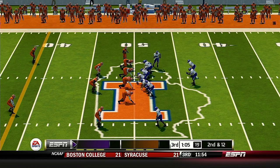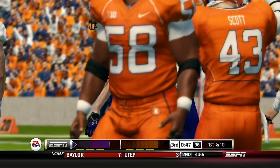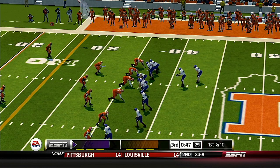Trying to set up a little screen, gets it to his tailback. He's knocked out of bounds at the 40-yard line. A gain of 11 yards. That'll make it third and one. And he makes it out to about the 37-yard line. Gain of three on the play. First down. And he's tackled at the 36.